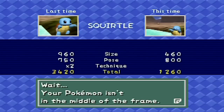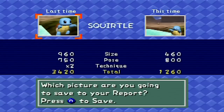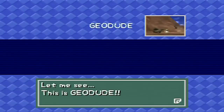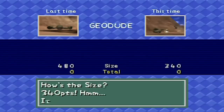I didn't get the technique bonus because he's not in the middle. I mean, technically, if you take the average of him and Mankey, wow, I creamed you on the Squirtle one. That's okay because I still like that photo. I'm curious how your Dragonite's gonna do. Ours were pretty similar. So he might have a better pose this time. This isn't just a picture of a Geodude, this is two Geodudes and a Sandshrew. Come on, you gotta give me something.